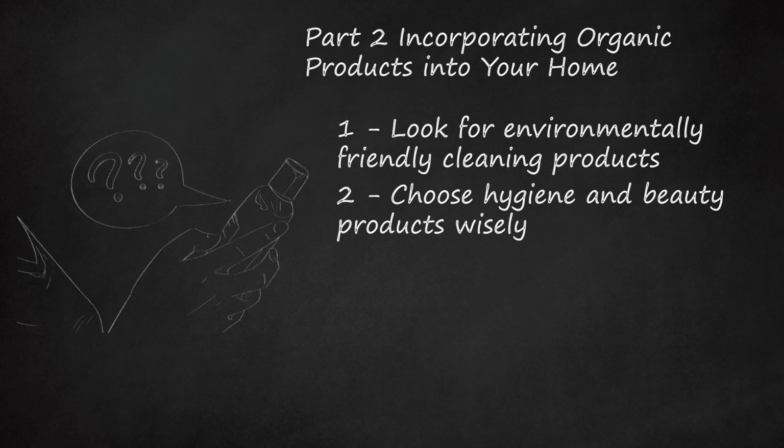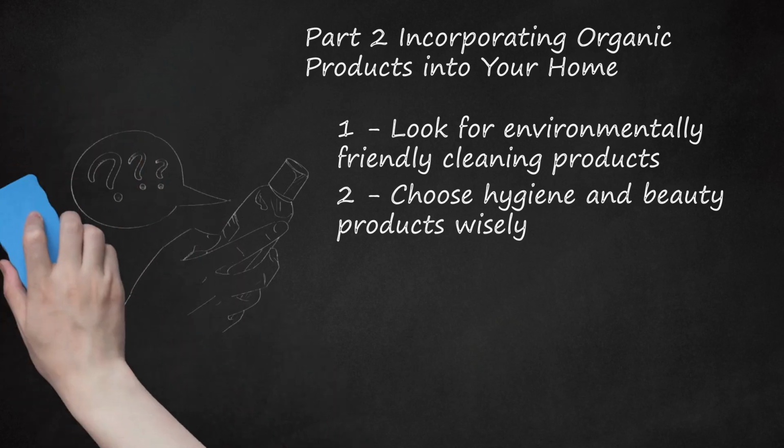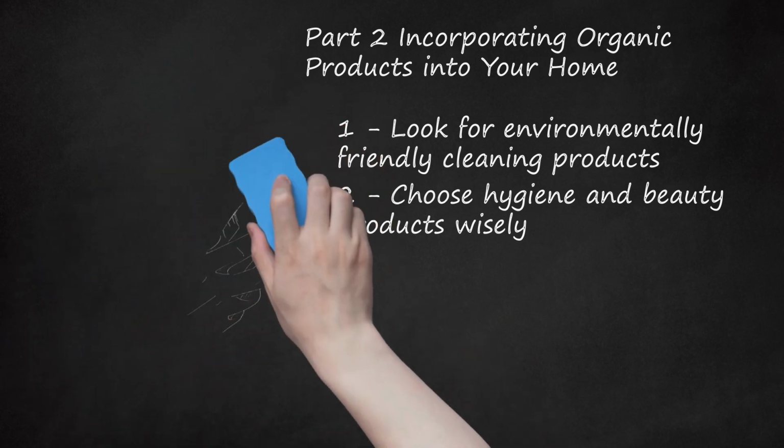However, you can also look for products that are made up of mostly natural ingredients. For example, soaps that are made up of pure essential oils or other natural oils such as jojoba, olive or coconut oil.